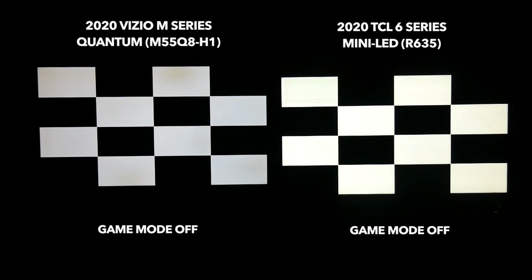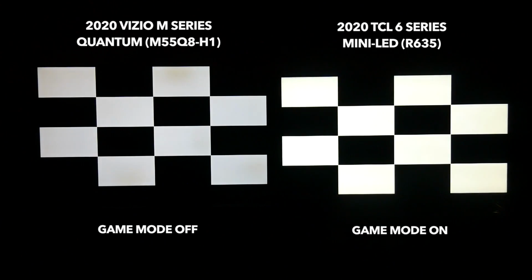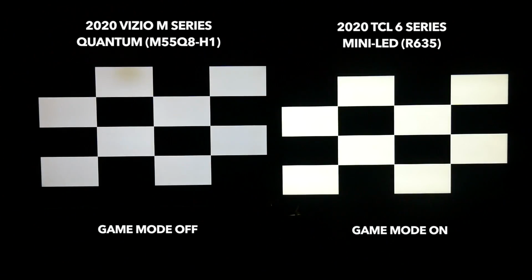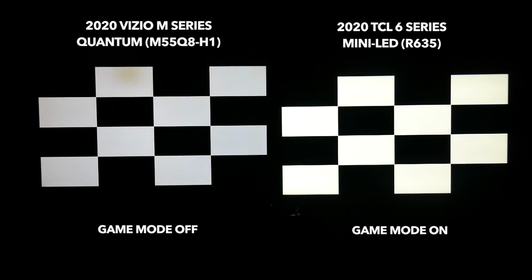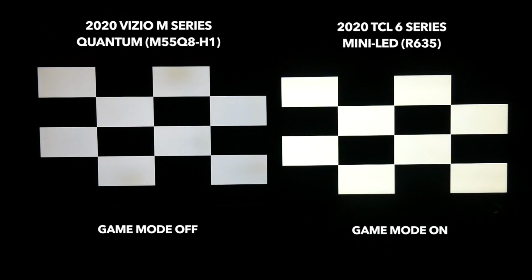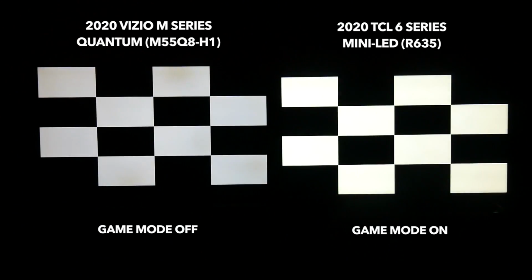When we take the TCL and we go back into its game mode, and the Vizio is not in its game mode, they appear to match. So that's big, because on the Vizio, you can actually go into other picture modes, change other picture settings outside of its game mode, and pretty much match the TCL's input lag. Pretty much. I don't know if it's faster. It looks kind of even to me. I did do it in slow-mo, but it looks like it matches.